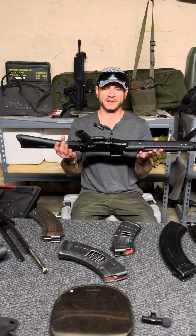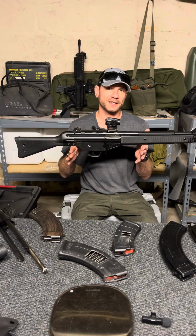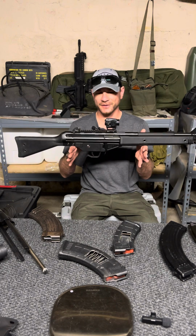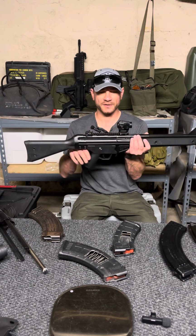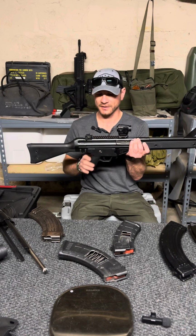Today we're taking a look at the PTR-32, which is a copy, clone-ish kind of, of the HK-32, which is a badass Cold War prototype chambered in 7.62x39 roller delayed, which is the exact same caliber and system that this gun runs off of.